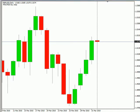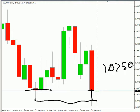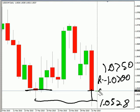Okay, now looking at the US Swiss, this particular pair moved lower today and did break previous support. However, it pulled back to close at the support that was just a little bit higher. We are looking for this pair to continue moving sideways with a bias that is sideways. Look for it to potentially go as high as 107.50, possibly as low as 105.28. Look for some resistance around 107.00 and look for some support around 105.75.